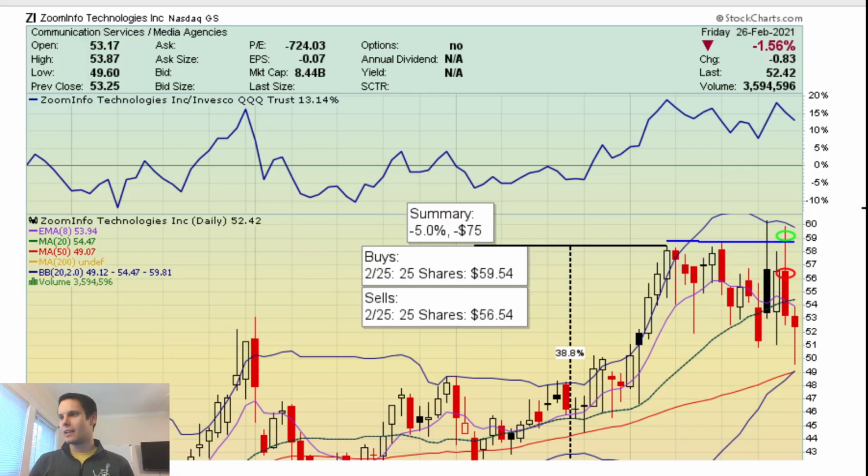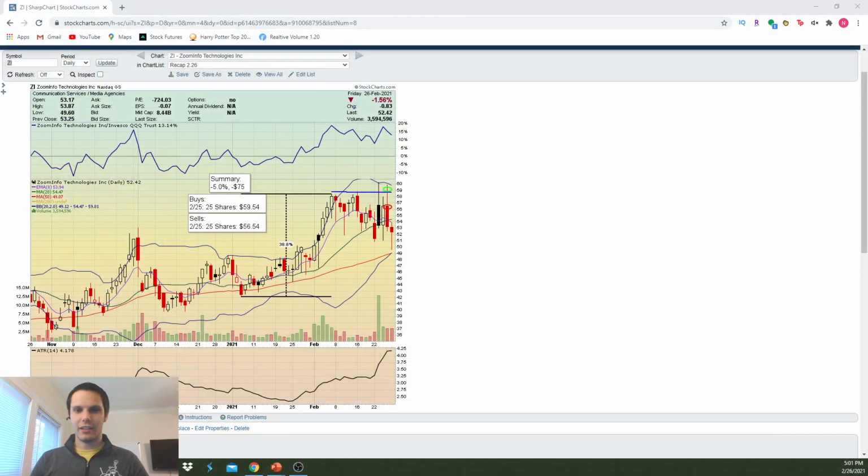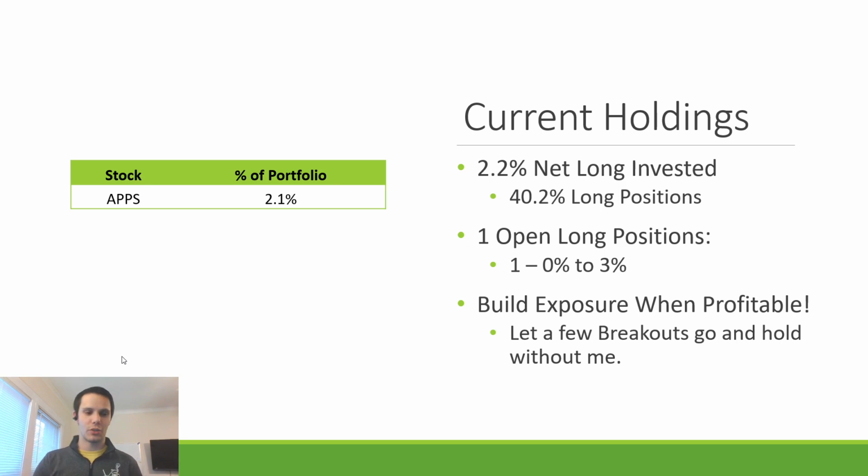And last we have ZI. This was just a full 5% stop, $75. 38% up, had a malfunction breakout here. So when we broke over the previous high, not in the malfunction, not in that wick, that's when I put the trade on. And right after I put it on, it immediately reversed and stopped me out for 5%. So those are all the finished trades I had this week. Just holding APPS, 2% of my portfolio right now.